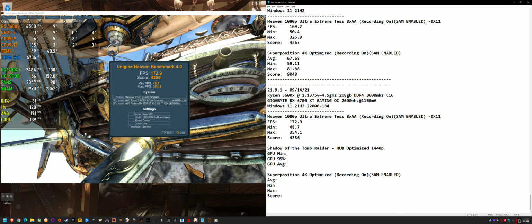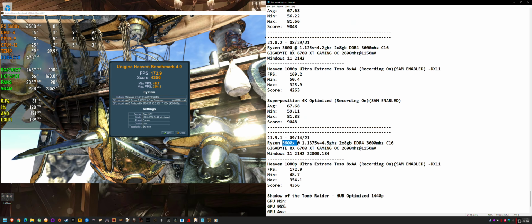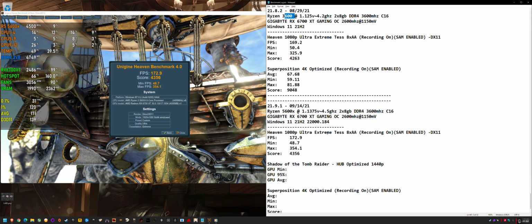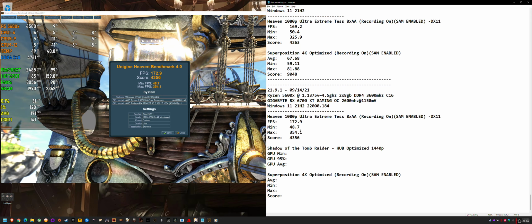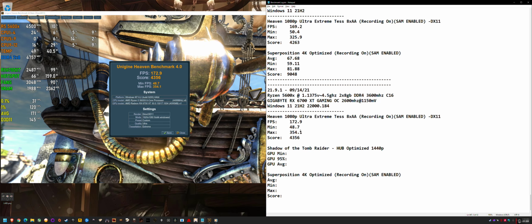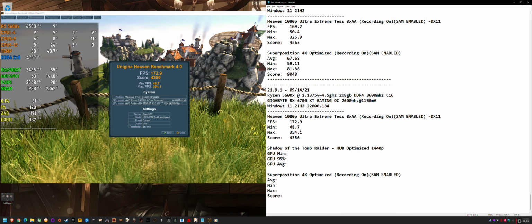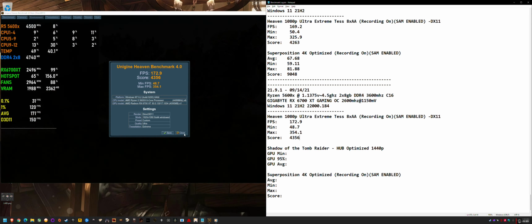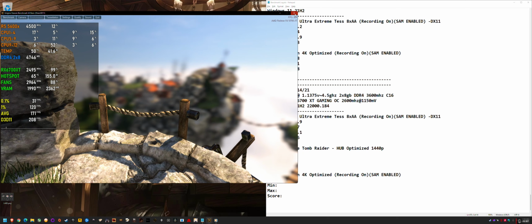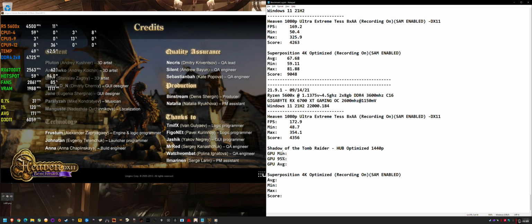That could be a driver or a CPU improvement too, though, because I was running the 3600 in these previous tests. So anyway, as long as the scores go up and not down and it's not crashing, that's what we care about. We want stability and the same or better performance. That's all we're looking for. It's nothing to do with who's got the best scores type of thing. So anyway, that looks good. And then we'll move on to Shadow of the Tomb Raider.